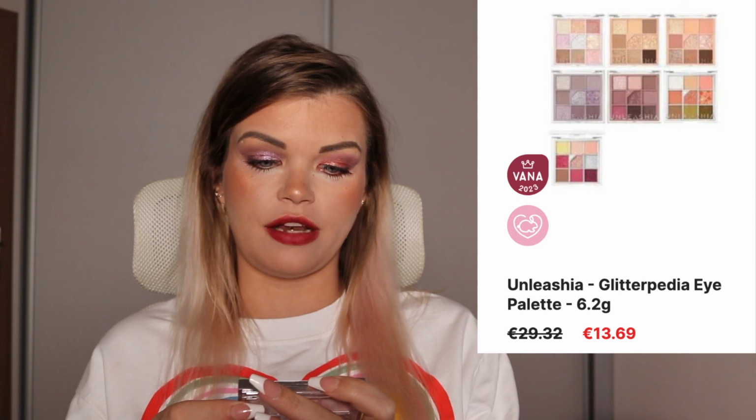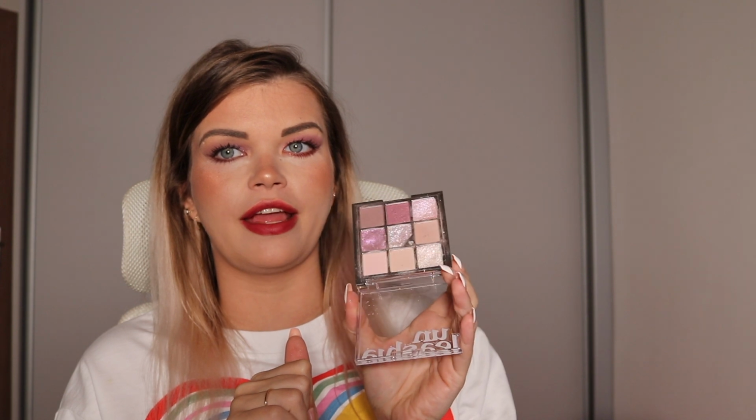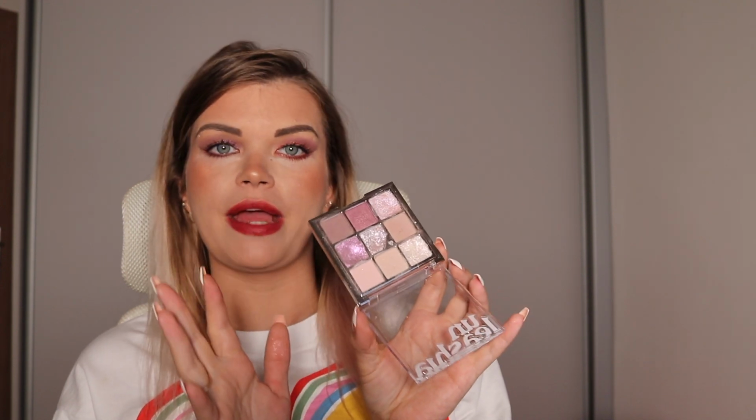Let's stick with eyeshadow, and this is the prettiest thing in the PR box. It's the Unleashia Glitterpedia eyeshadow palette in Lavender Fog. I'm trying to open that for you with my nails, but look how pretty she is. Such a beautiful color story, and especially the mattes are all up my alley: basic, nude, a little bit of color. Love this. So this palette has a total of 9 shades.